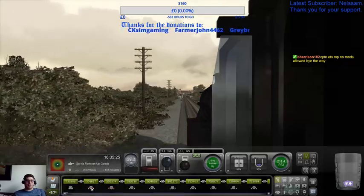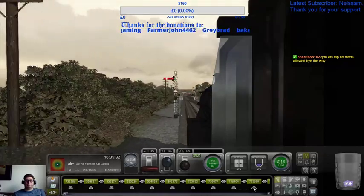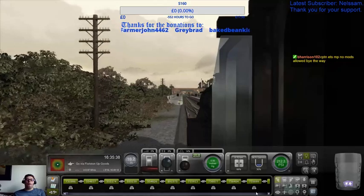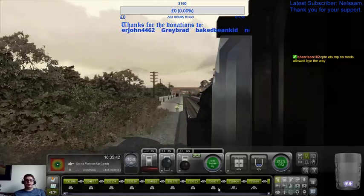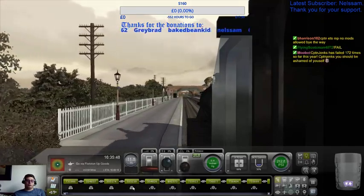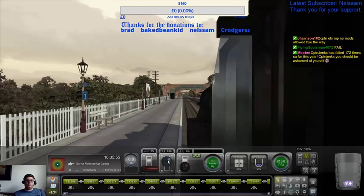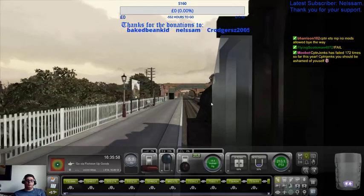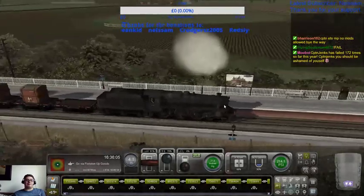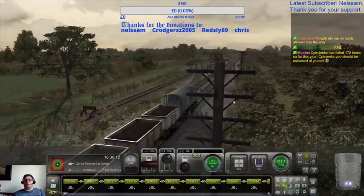Let's call the guards to help, shall we? Help, Mr. Guard! No, we've SPADed! No! Right, well, we're going to keep running, but we're going to proceed on sight. Mainly because we just caught up with that passenger train, but I'm too far forward now to go back past that signal. Yeah, I cleared it. Completely cleared it.